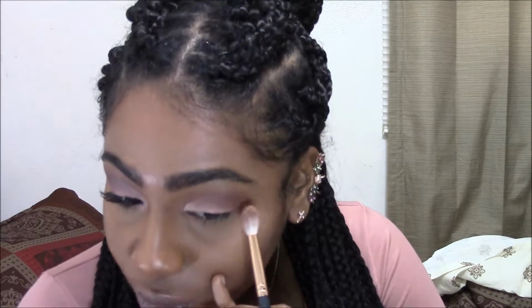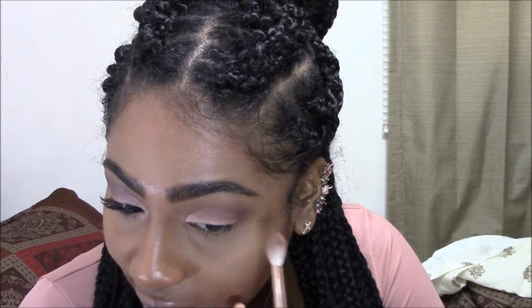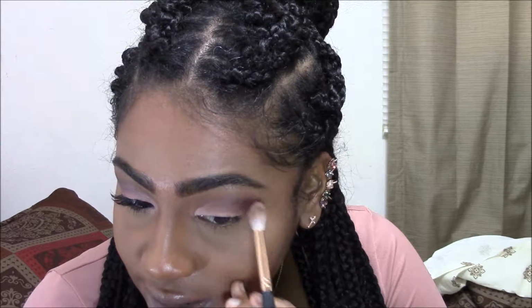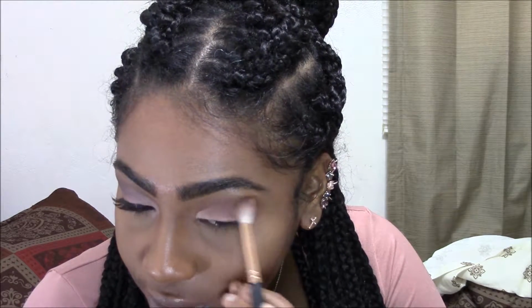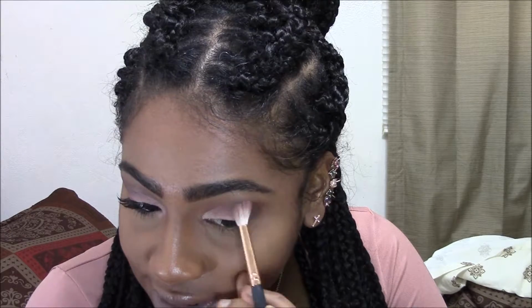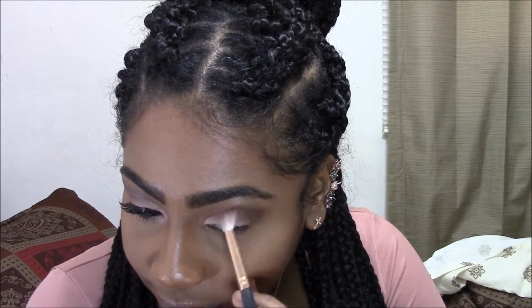So I'm just going to take that deep chocolate brown shimmery color, and I'm just going to focus that more on the outer corner of my eyelid. And as you can see, it just adds some depth to the eye. Not gonna do like I did with the other color and blend it all the way into my inner crease. I'm just gonna stop midway.